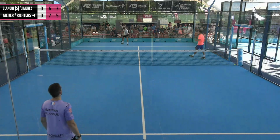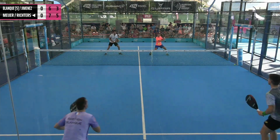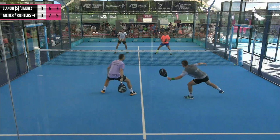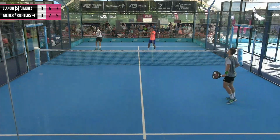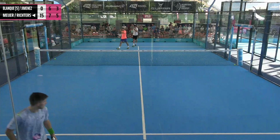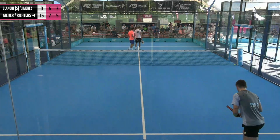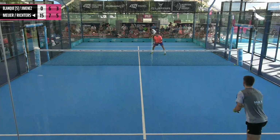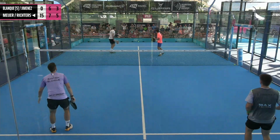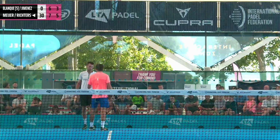A little bit more communication going on between the pair as well. Wow, what defence. They're going to be fired up for every single point. Yeah, first point of the game, and you can see what it means to them. Oh, he'll be annoyed at that. That's an unforced error. Needed to make them play. Important ball that is.